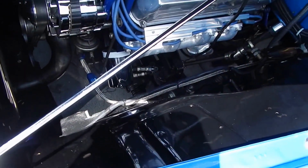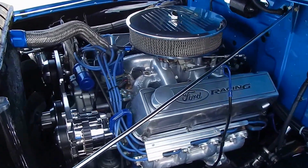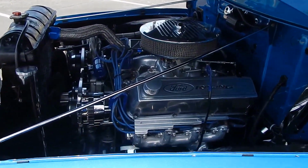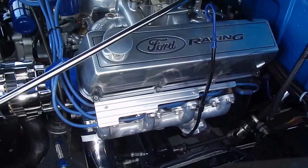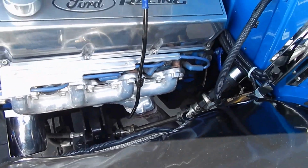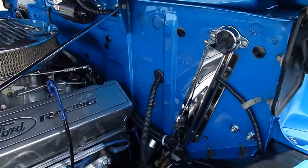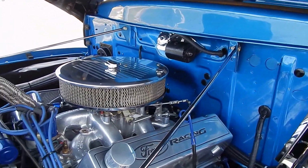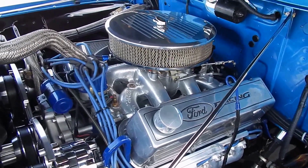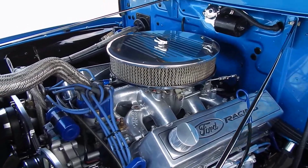Very nicely detailed. It is a 460 V8 385 series. It's been nicely updated with some dress equipment, and the exhaust manifolds have been heat coated or ceramic coated. He's hidden all the wires on it so that they're not hanging around, so to speak. Has an Edelbrock RPM air gap intake manifold that has the DuraShine or powder coated color on it.